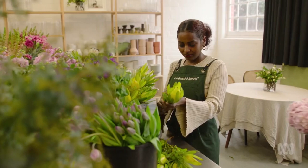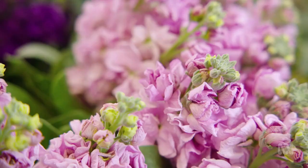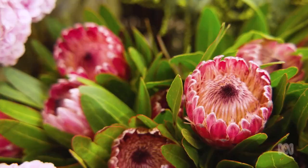Morning, Fit. Thanks for starting on the prep for us. Morning. So we've got a really big day today, everyone. Lots of beautiful flowers, some nice bright bunches. Oh, these look gorgeous. Yeah, the proteas look really good today. So we'll get started on our prep.